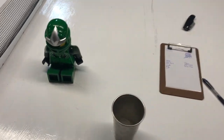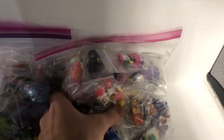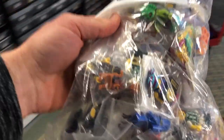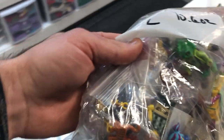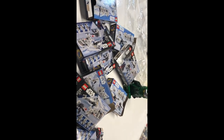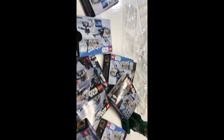Got through all those bags. I really don't want to do that. But usually I do the work I don't want to do first, so that it motivates me to get to the stuff I want to do, right? Is that the way it works? Don't know. All right, I got some helpers arrived, and I had gathered up 11 of these. So they're getting parted out.